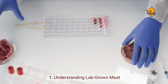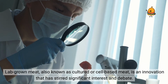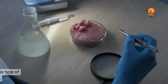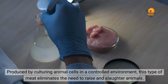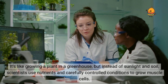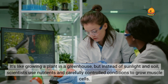1. Understanding lab-grown meat. Lab-grown meat, also known as cultured or cell-based meat, is an innovation that has stirred significant interest and debate. Produced by culturing animal cells in a controlled environment, this type of meat eliminates the need to raise and slaughter animals. It's like growing a plant in a greenhouse, but instead of sunlight and soil, scientists use nutrients and carefully controlled conditions to grow muscle cells.